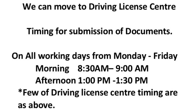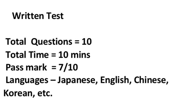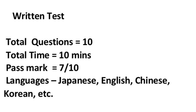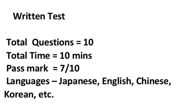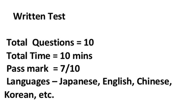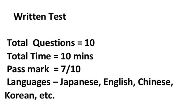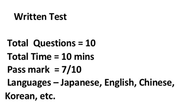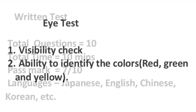Next, wait for the written test. In this case, the total number of questions is 10. Time will be 10 minutes and the pass mark will be 7 out of 10. Questions will be available in these languages: Japanese, English, Chinese, Korean, Spanish and Portuguese. After the test, they will inform us of the result within 30 minutes, and next is the eye test.